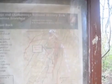I don't know if you guys can see it because it's kind of cloudy and there's a wonderful glare, but we are where it says you are here, and that's Sunset Rock. We are just below Sunset right now. Sunset is just above us. But this is the map of the Chickamauga and Chattanooga National Military Park. So this is the battlefield parts of it.